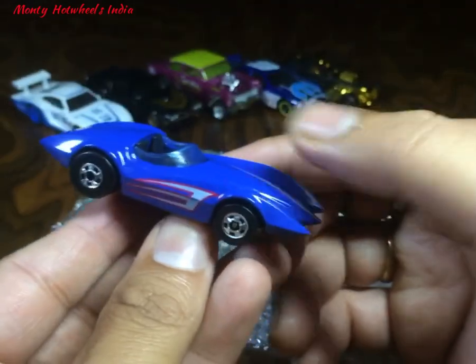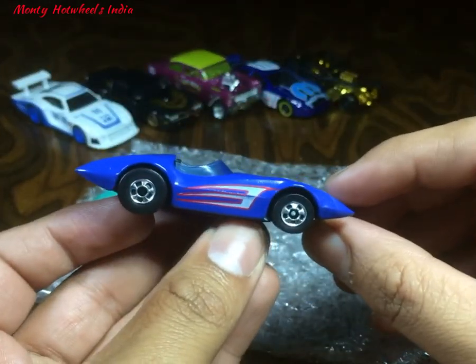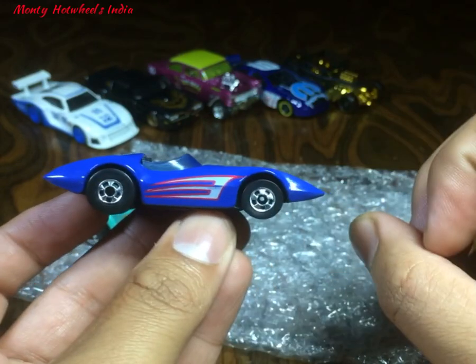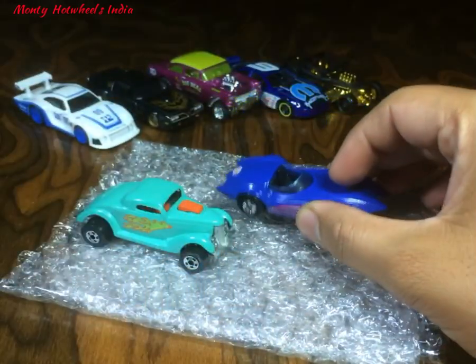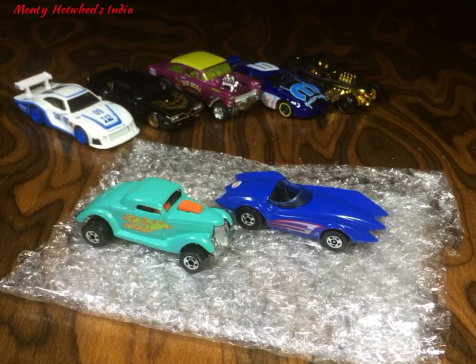So this is a beautiful car. Normally it's seen in the early Short Card release, and it also came out in the gift pack set of Mattel. So these two beautiful cars I got recently from Mattel, and these are just beautiful and gorgeous cars.